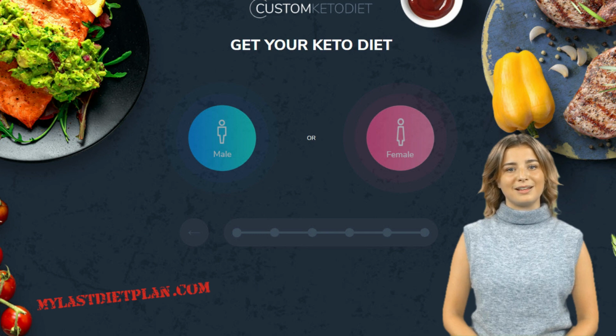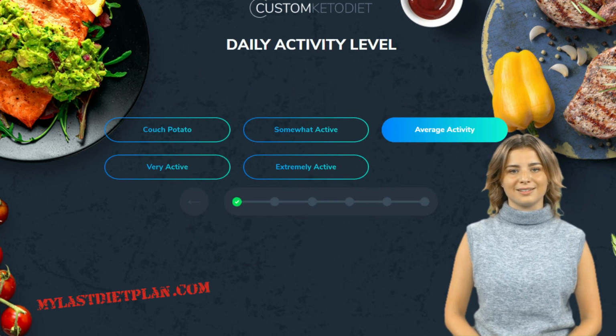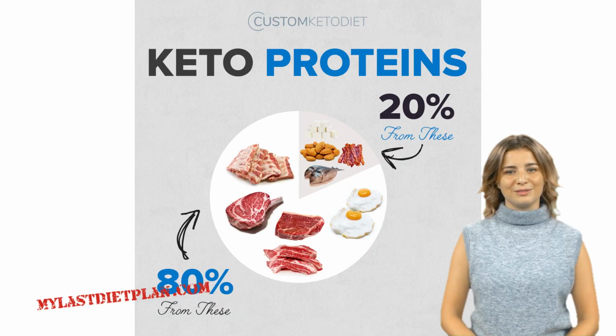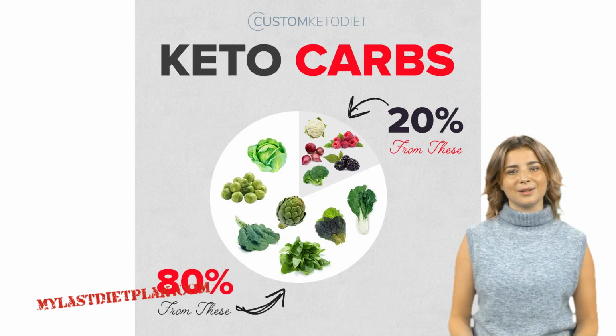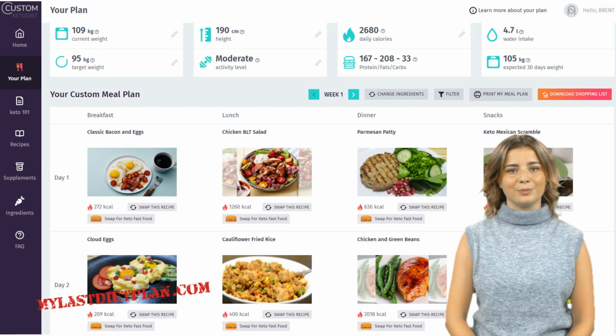The diet plan allows you to create your very own keto diet based on your food preferences, daily activity levels, height, weight, and target weight goals. The plan uses science-based methods to work out the ideal calorie and macro intake for your situation and goals, with easy-to-prepare meals based on your food choices.